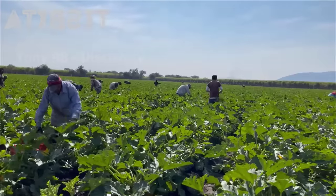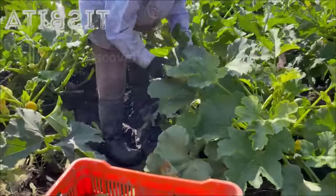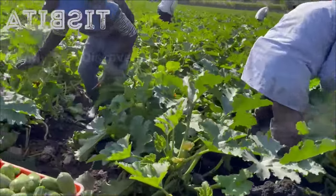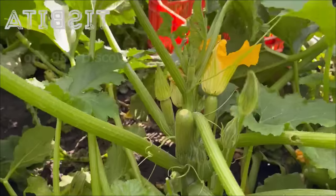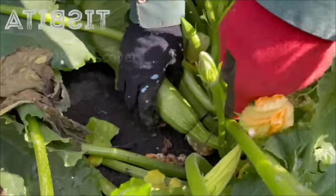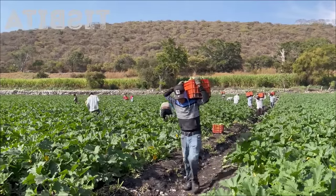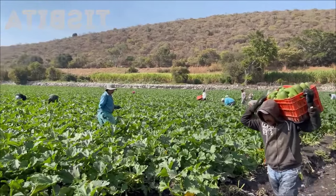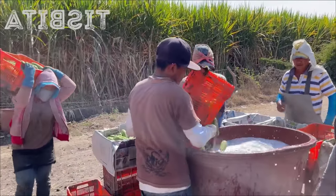Next, we'll go to a zucchini farm in Michigan to see how thousands of zucchini are being harvested. Every August is the time when hundreds of workers from Mexico flock to zucchini farms in Michigan to work. Thousands of zucchini after harvest will be washed and packed right at this farm.